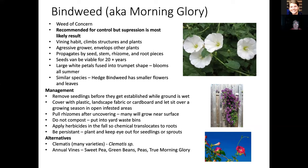So very successful, any part of the stem, any part of the underground, the rhizome, any part of the roots that are on those underground stems. It has seeds that are viable for 20 years. And so lots of ways that it propagates itself. It's a beautiful flower, very pretty. There is a little golden beetle that can eat this plant, but it doesn't ever get rid of it. It just puts holes in the leaves. So it's not effective as a biocontrol.